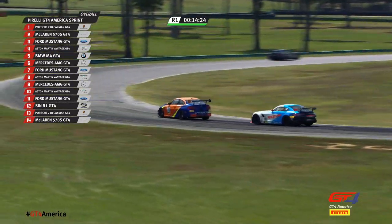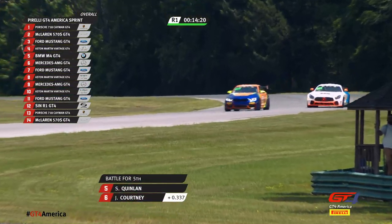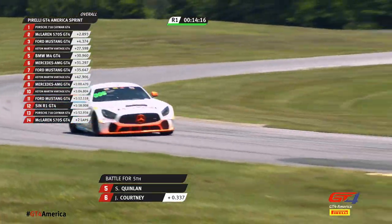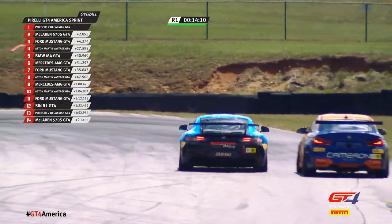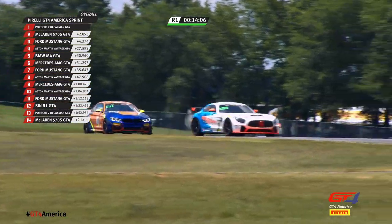There's Jeff. This is where he needs to focus. He just needs to really focus on getting as tight to Quinlan as he can on this run up to turn three, and then just executing. He needs to be a little bit closer there. He runs that wide line. Oh, he's there. Now he's to the inside. Quinlan makes that critical mistake, runs a little bit wide, and sets it up.